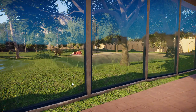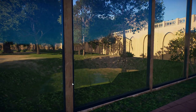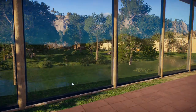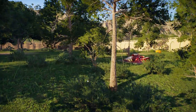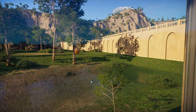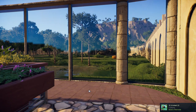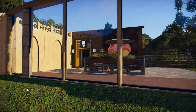This exhibit houses Smilodon fatalis. This one houses Populator. And this one is the American Lion. Oh yes, we have a little ice cream area, as well as a little bathroom.